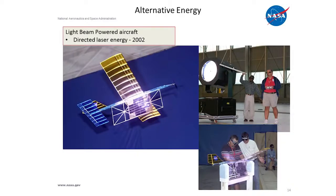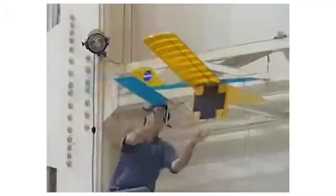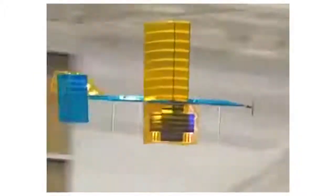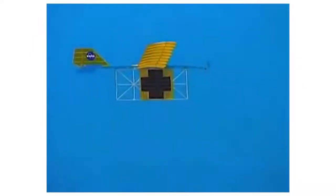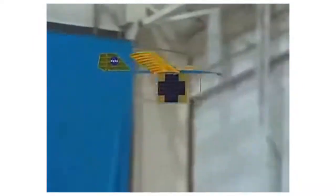The airplane weighs 8 ounces, and it's flying on around 14 watts per pound. So typical trainer aircraft that you might fly as an RC model are about 50 to 75 watts per pound. So the power loading is incredibly low. 1 kilowatt light shining at it, incredibly inefficient, but it works. And so we'll show you a video of that next here. And if you watch the video, there's going to be a red dot in the middle of the solar panel, and that's how they actually aimed the laser at the aircraft. So if you keep an eye on it there, you'll be able to see the red dot if you're eagle-eyed enough.